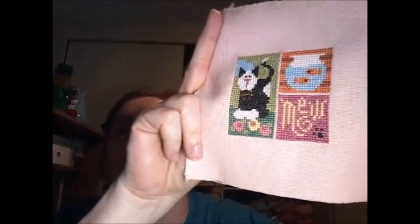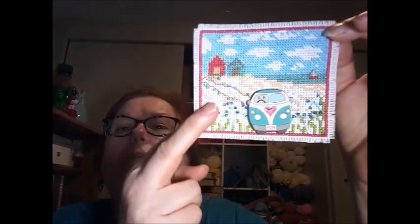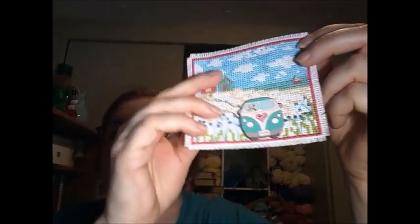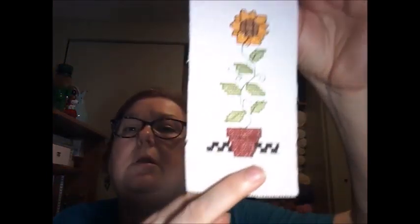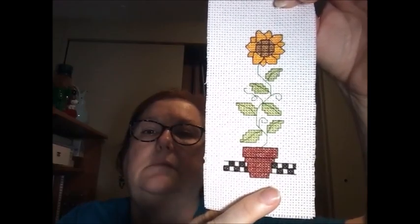Okay, I did the Flip It Meow. Isn't that cute? I'm going to make a pink keep out of that one. I got a Coastal Camper, and you make a card out of it. So you take this and put it in the card. I did a sunflower bookmark. I haven't decided how I'm going to do that yet.